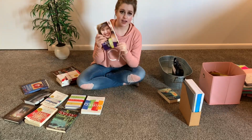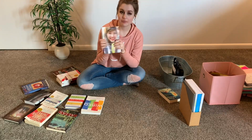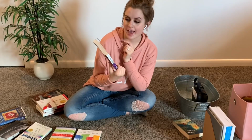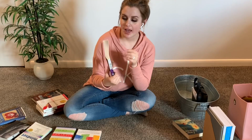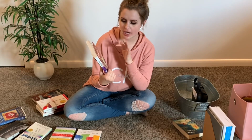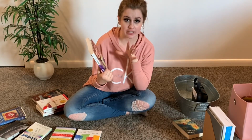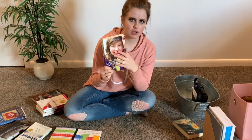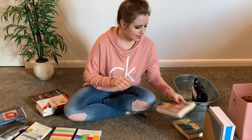Next, I have this book. I was buddies with the author's daughter, and she gave this to me for my birthday, and I have loved this book. I actually have some of her books on Kindle, so I can just read them via my phone. And so I'm actually going to pass this one on just because I know that my nieces would love that.